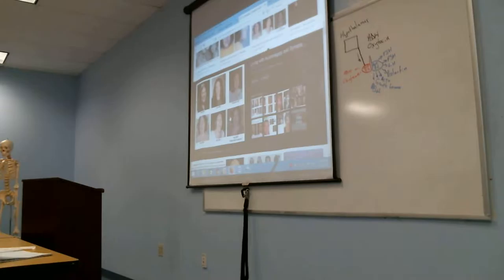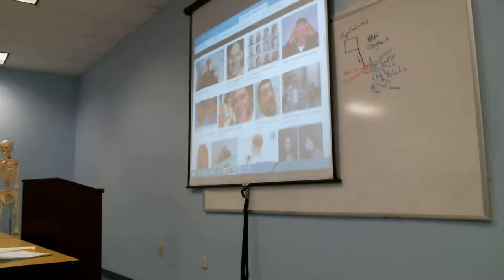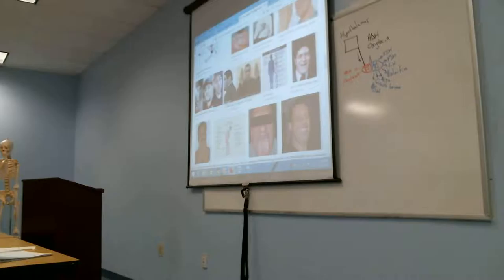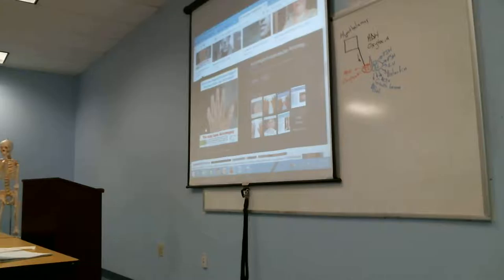This is called acromegaly. Oh, it looks like they just get a long face. Wait, is the black and white one the before? Oh, look at her. This is before, after. Oh, wow. Interesting.